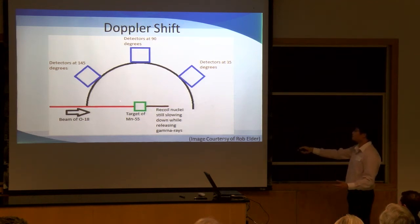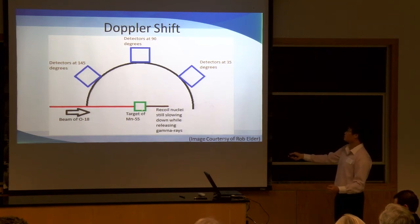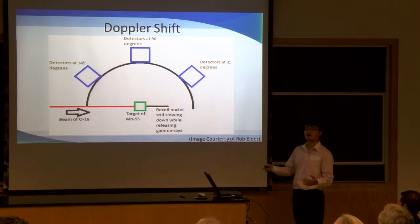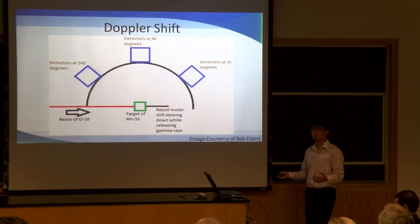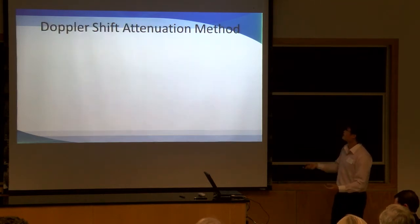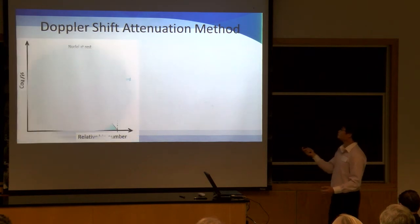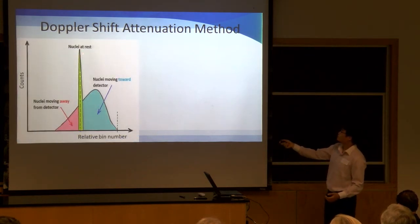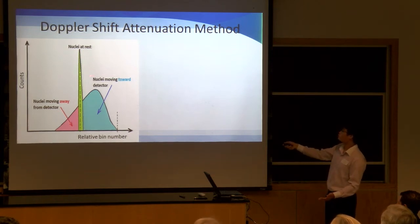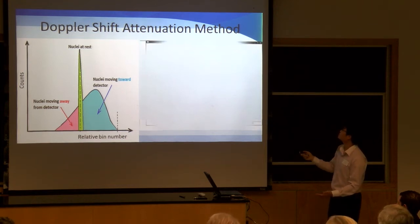As you can see, since the recoil nuclei is moving toward the detector, we should expect a higher shift of frequency, which leads to a higher peak of energy. In this situation, this is the peak for when the nuclei releases at rest, and when it moves forward, we will have a shape that looks like this.